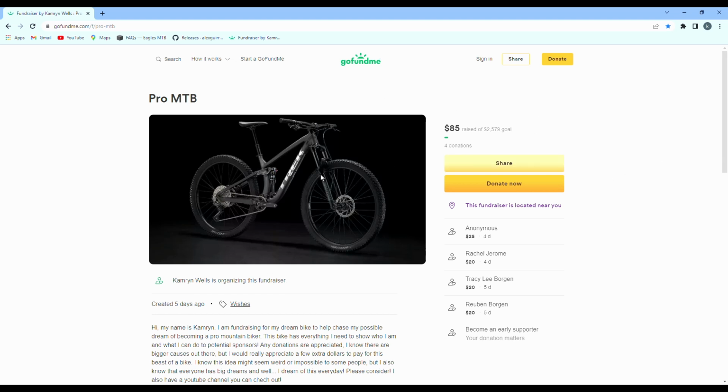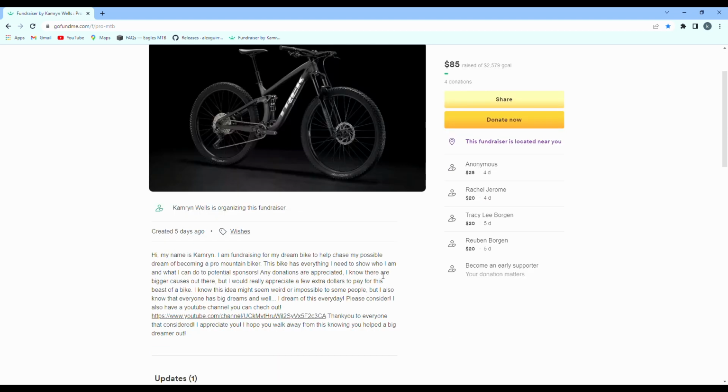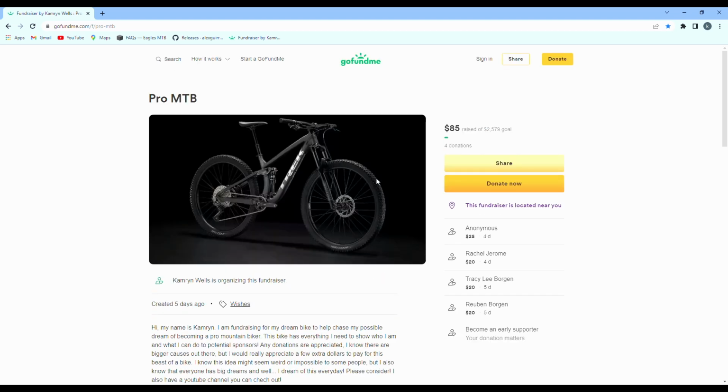This is a Trek Fuel EX5. I'm not going to go into the specs, you can just look it up on Trek's website. But yeah, this thing's pretty crazy, and let's make it happen.